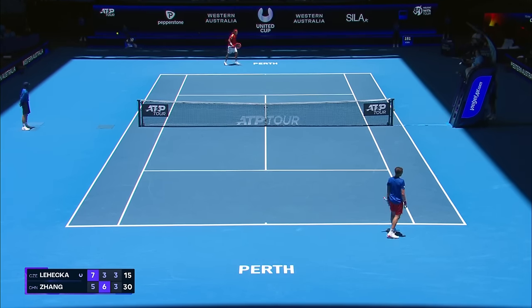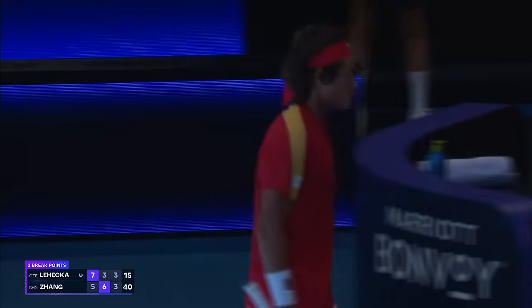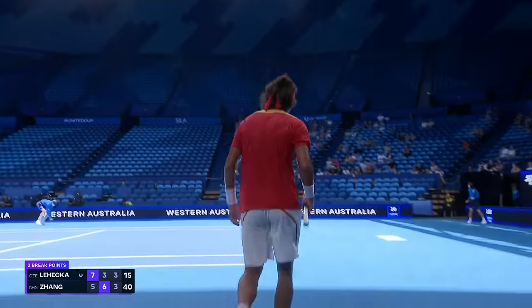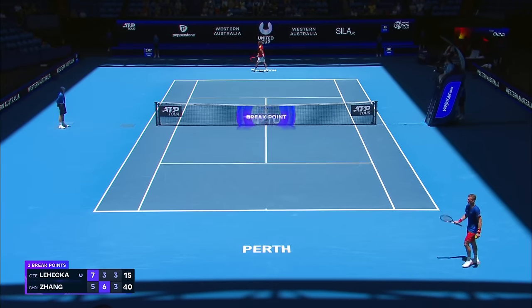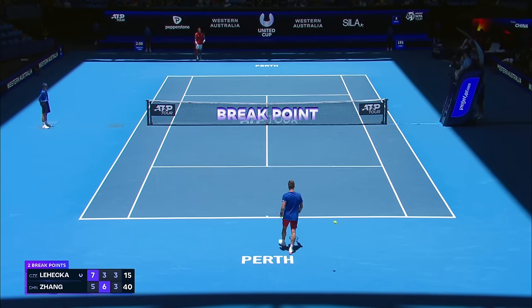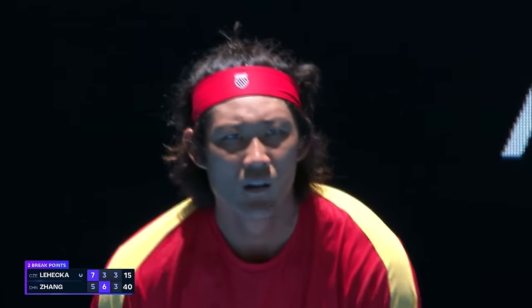And he does that. And that was a fatigued forehand. So two break points for Zhang. Serve clock at 20. Both players taking time to get into the shadows. Towel off, cool down. Lehecka is going to have to move to get this ball in play on time. And this is a big time in the match here. Two break point chances for Team China. Serve clock at 4. 3, 2, 1.